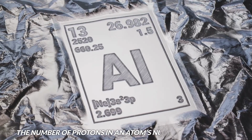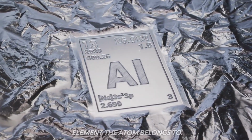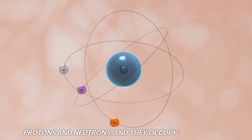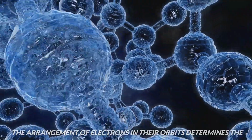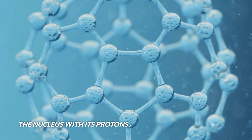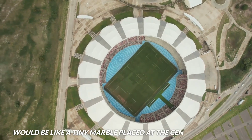The number of protons in an atom's nucleus determines its atomic number, a fundamental property that defines what element the atom belongs to. Electrons are negatively charged particles, much lighter than protons and neutrons, and they occupy the vast space surrounding the nucleus. The arrangement of electrons in their orbits determines the atom's chemical properties, how it interacts with other atoms to form bonds and create molecules. The nucleus, with its protons and neutrons, accounts for almost all of an atom's mass. If an atom were the size of a football stadium, the nucleus would be like a tiny marble placed at the center of the field.